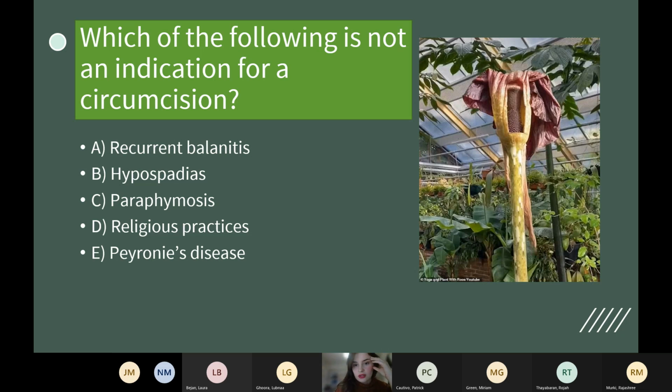And then hypospadias is where the urethral opening is not at the correct point. It's not at the end of the penis. It can be on the shaft or elsewhere. Paraphimosis is a fibrous constriction of the foreskin. And then Peyronie's is where they get a plaque on one side of the penis that can cause distortion to the shape of the penis.